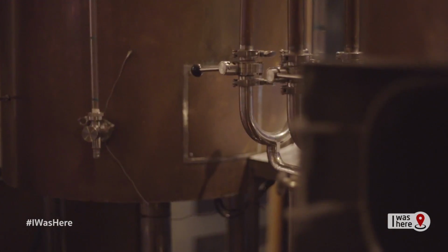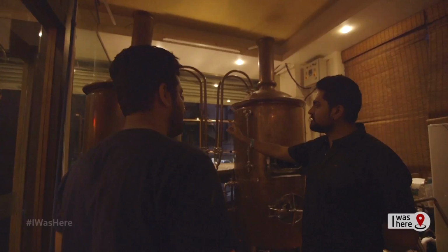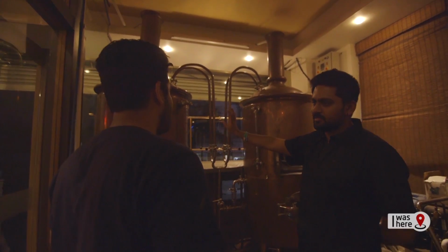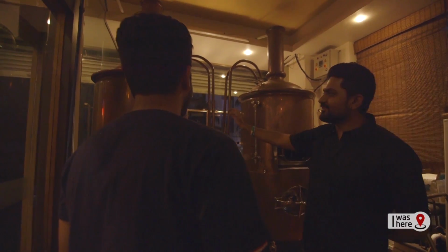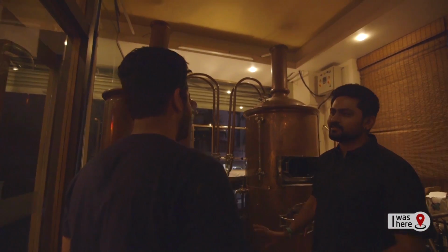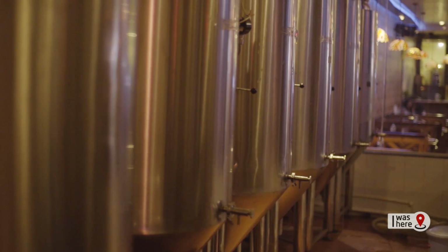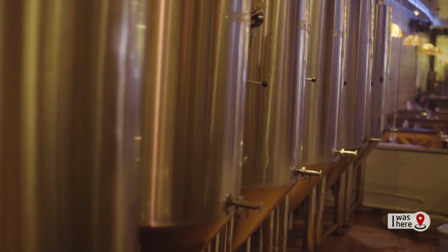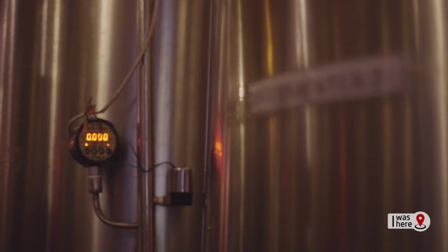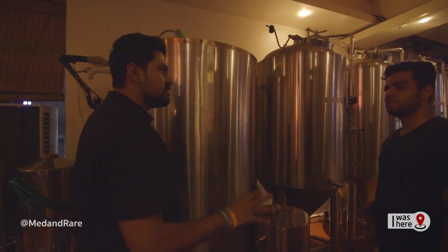So the main process is where you decide what kind of beer you want to make. And this is the only place where you can pretty much screw up a beer. This is the first step where, if you make a mistake, this is where you correct it. After this, you can't do anything. Tanks are basically, this is a glycol tank. It's got glycol inside, and that's a chiller. This cools the glycol mixture, which is circulated in all the tanks. That's what keeps the temperature of the beer under control.